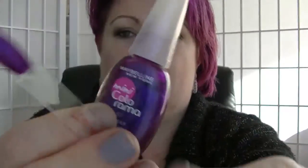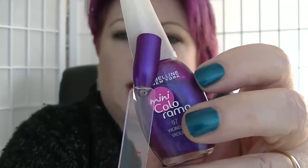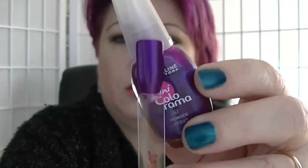Then we have Wonder Violet from Maybelline Mini Colorama. Absolutely love this purple. It's a purple with a bit of a blue shift to it. Super pretty. Absolutely love this. Looking forward to wearing that particular polish. It's got a really good formula too. You can almost get away with just one coat with that one.